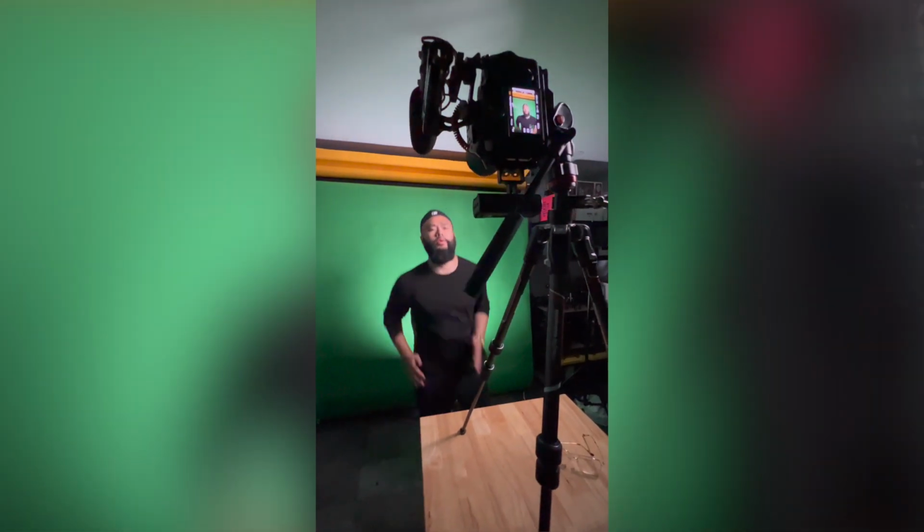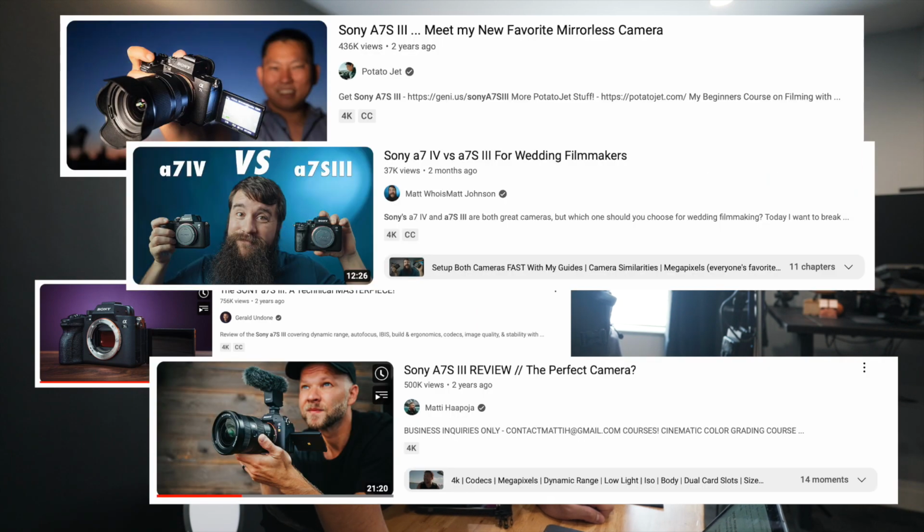Sony a7S III was and still is actually my go-to camera. And this is the camera that I'm using here right now. So this thing is a beast. I won't get into the technical details and the specs on this camera, but there's a ton of videos on YouTube that you can search up where you can get the full specs on this camera.